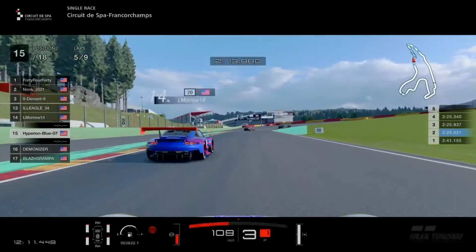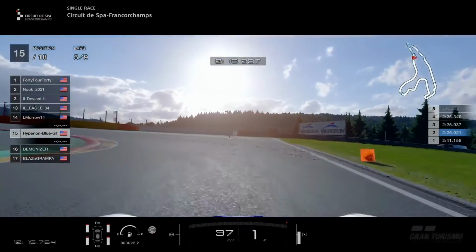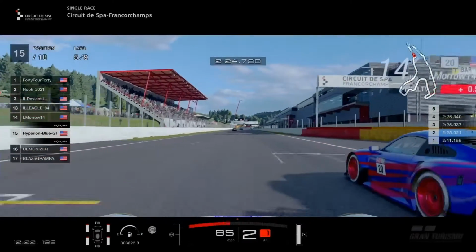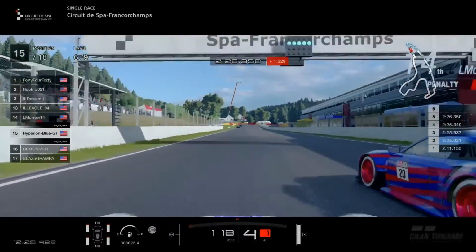And here comes the chicane in turn 19 and 20. And there goes, a penalty for El Moro 14 in the Porsche 911 RSR. That should be the only chance for UDRS. Will be moving on to take lap number 6. Only 3 more to go by the remaining.